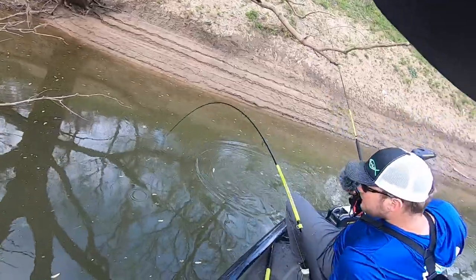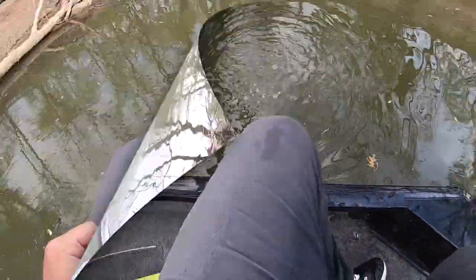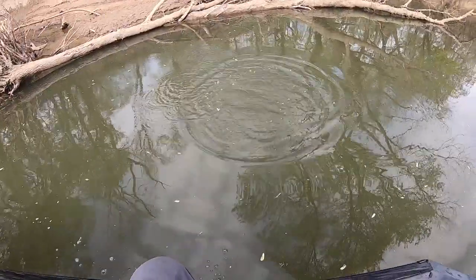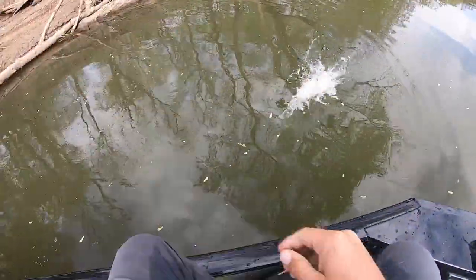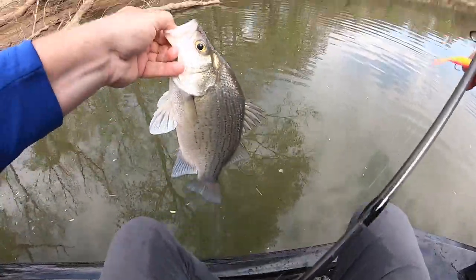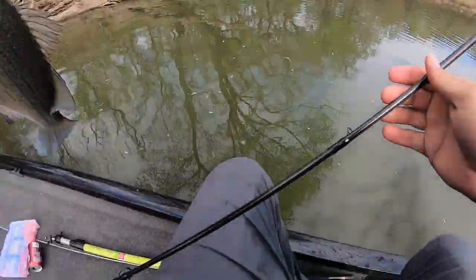Oh, fudge. Is it a crappie? I don't know. Get your net. Baby white bass. Giant crappie. Is it not? No. No, it's a white. It's a big one though. Oh wow, look at the size of that one. And he ate it. Wow. Another nice white. He's gonna get to meet Stinger's fillet knife. Once again, that's a nice fish. Really fun on these dabbling rods.